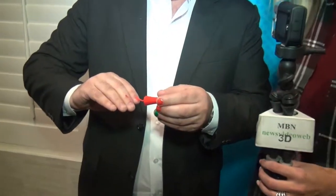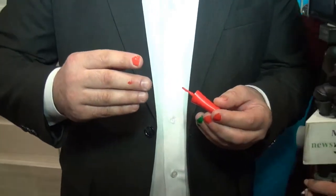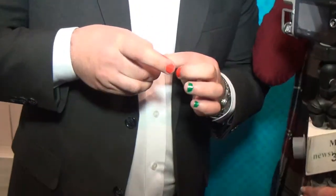So this is it. You put the stuff on. Huh. Okay. Look at this. This is me painting with my left hand. Right? Good job. That's honestly very impressive. Thank you. When I paint with my left hand, it's all over the place. Okay, all right. And then this stuff just peels right off.